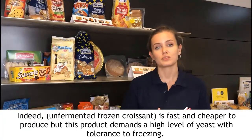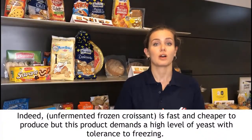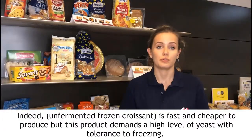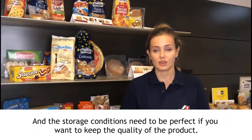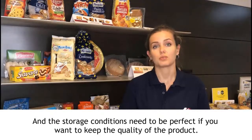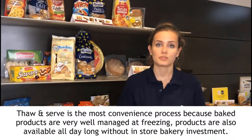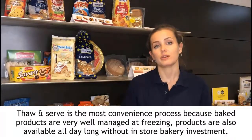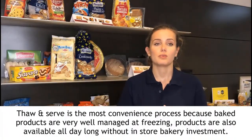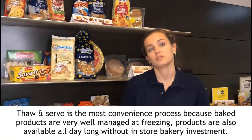Indeed, unfermented frozen croissant is fast and cheaper to produce, but this product demands a high level of yeast, and this yeast needs to be tolerant to freezing. And the storage conditions need to be very perfect if you want to keep the quality of the product. Sew and serve is the most convenient process because baked products are very well managed at freezing, and products are also available all day long, and you don't need any store bakery, for instance.